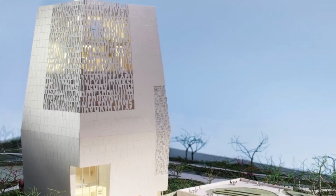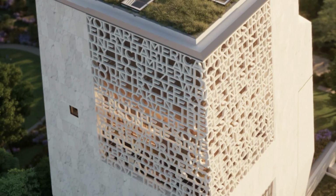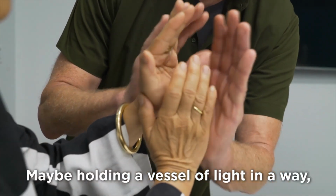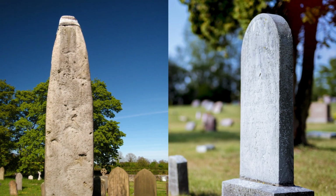The most unique aspect of the museum is probably this etched facade, featuring words from Obama's 2015 Selma speech. From inside, visitors will literally look out through his words onto the south side of Chicago. The architecture itself is meant to symbolize four hands coming together, representing different communities shaping history. But some people think it looks more like a modernist monolith or even a tombstone.